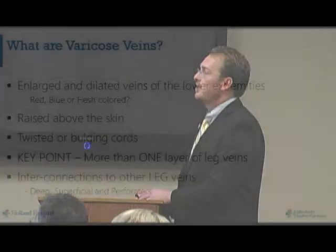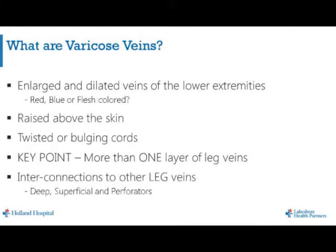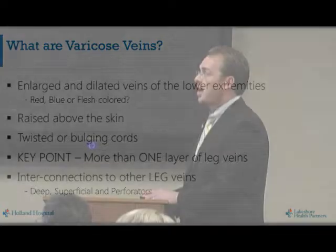So again, standing is a risk factor, but often unavoidable. So enlarged veins, this is the definition: enlarged and dilated veins of the lower extremities. That's the definition of varicose veins. They could be different colors, blue, red, or none of the above. They might just be flesh colored. They're often raised. People describe them as twisted or bulging, cord-like. That's a common one. I like this key point. I made it stand out.